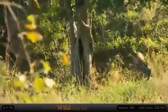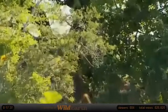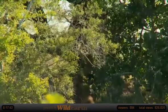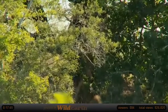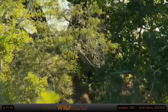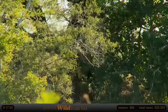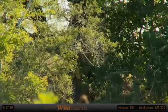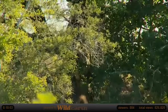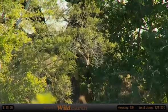There we go. Up. And up the other tree, because that tree looks a lot more comfortable than the gardenia. But I still can't see. Maybe it was, I don't know. Nice camera work, Andrew. Now the big question, is there another leopard in that tree? And if so, where is it?